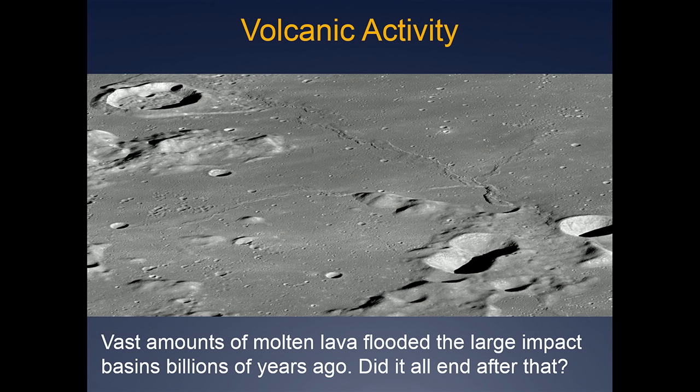Well, what about other kinds of geologic activity? Volcanic activity is always a good one. Well, the moon was very, very active volcanically early in its history. All those dark areas, the big dark areas on the near side of the moon that you see when you look up at the moon, those dark areas are dark because they're filled with lava. Lava literally flowed in and filled these very, very large basins. And that happened billions of years ago. But the real question is, where did it end?